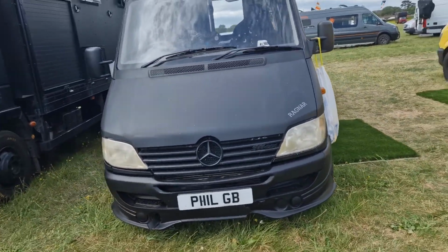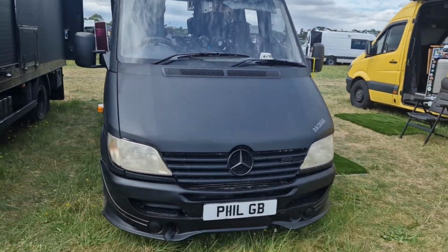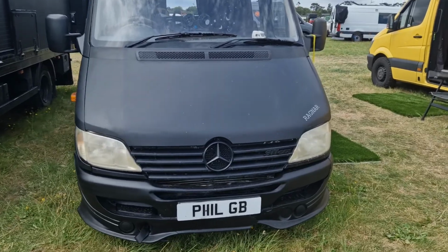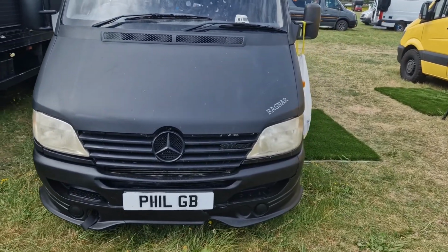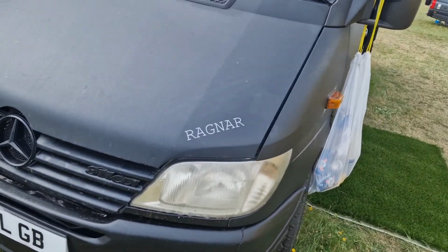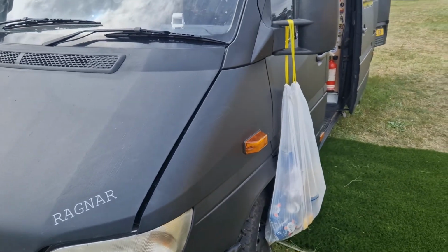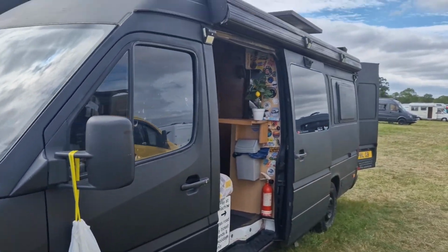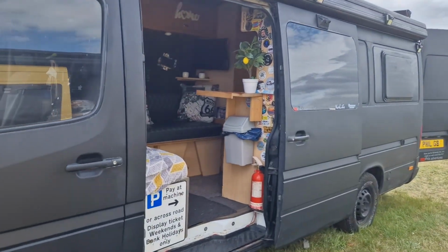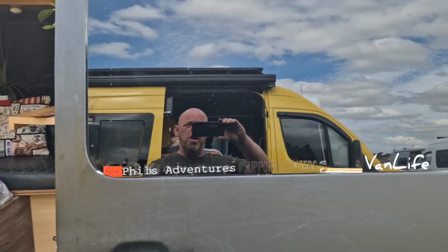This is the first tour done of the van. So here it is. This is my long wheelbase Sprinter, 2001 plate. The name of it there, look, it's called Ragnar, because yeah, it's a bit beat round the bushes, but it'll get you there. So, this is just the outside of it.